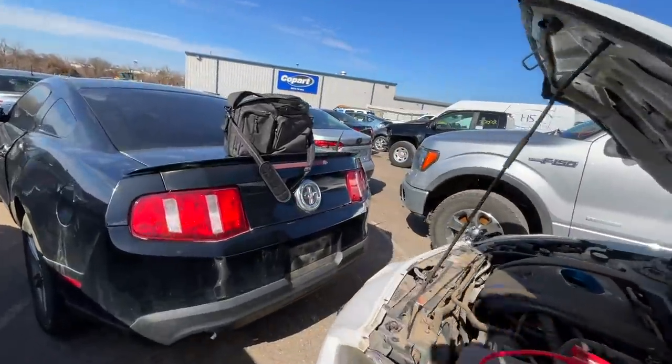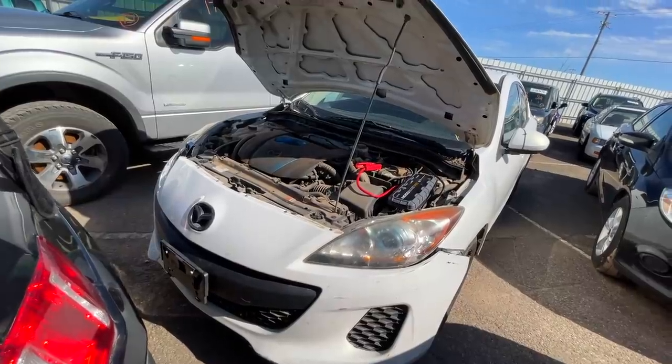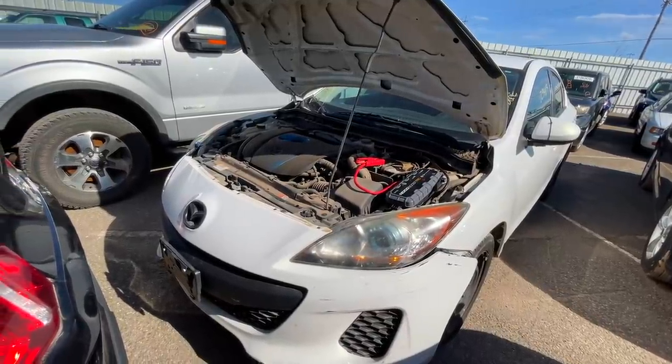So like I said, guys, I'm gonna keep my eyes on this one. But truthfully, this car needs quite a bit to put it back together, and it would have to go for next to nothing to make it worthwhile for me. Let's move on to the next one.